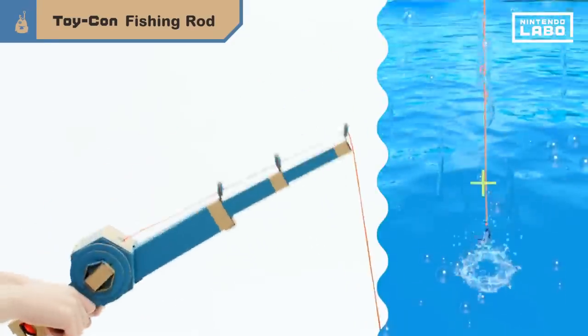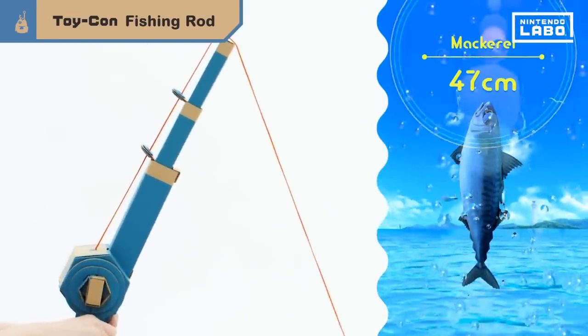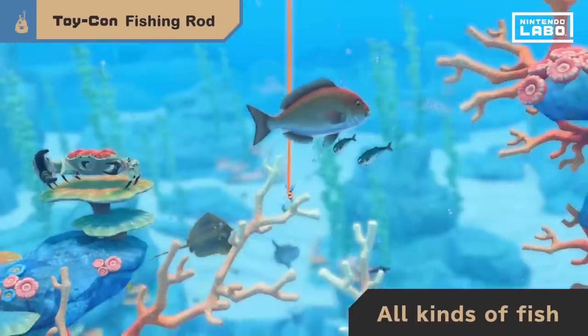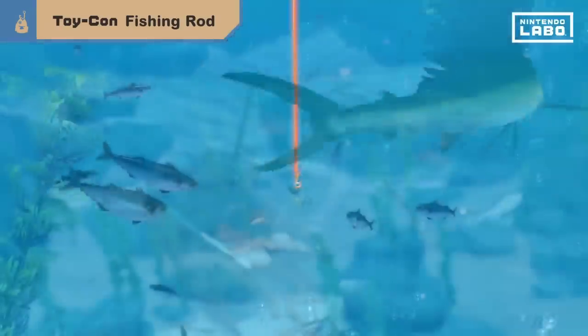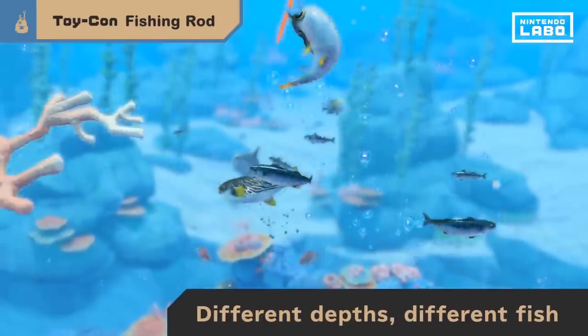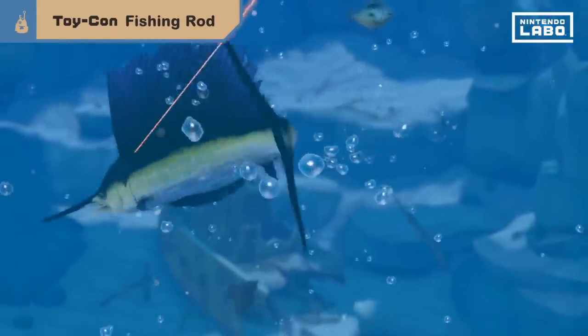And I have to say, I freaking love fishing back in Ocarina of Time. So if you can capture even a small amount of how much fun I had back then, that could be well worth it. So true. I don't know how fun the actual fishing process is, but I think it looks pretty cool so far.